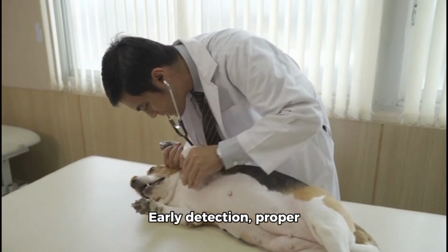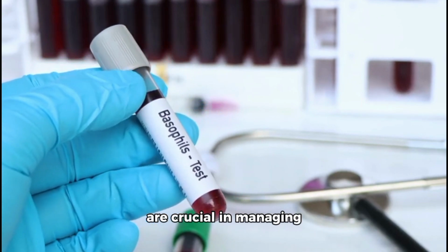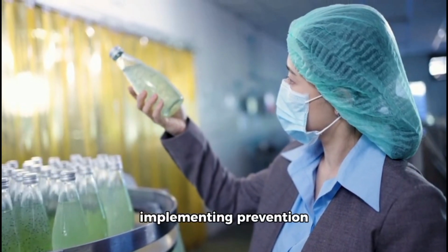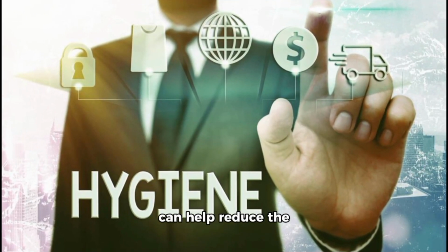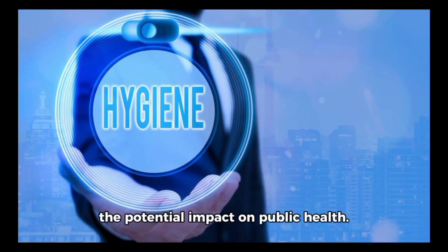Early detection, proper diagnosis, and appropriate treatment are crucial in managing brucellosis in dogs and preventing its spread. By following strict hygiene practices, implementing prevention strategies, and working closely with veterinarians, dog owners can help reduce the prevalence of brucellosis in their pets and minimize the potential impact on public health.